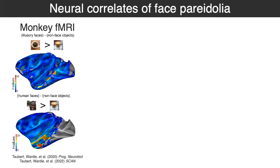Down the bottom here, we have the same subject's data, this time comparing real faces with objects. And hopefully you can see, just eyeballing these 2 hemispheres, that there's a little bit of difference between the data down here and the data up the top. We're seeing a lot more fundus activation and even upper bank STS activation, which is fairly typical for faces. We don't see that at all for the illusory faces.